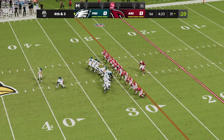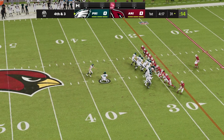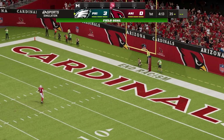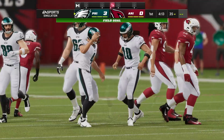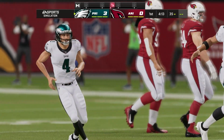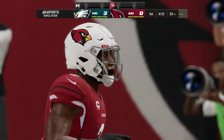Now to try the Eagle field goal, Jake Elliott from the right hash. This from 48. The kick by Elliott is good. And the Eagles, they take a 3-0 lead. They were probably hoping to get him a little bit closer for a shorter field goal, but he was able to get it done from deep.